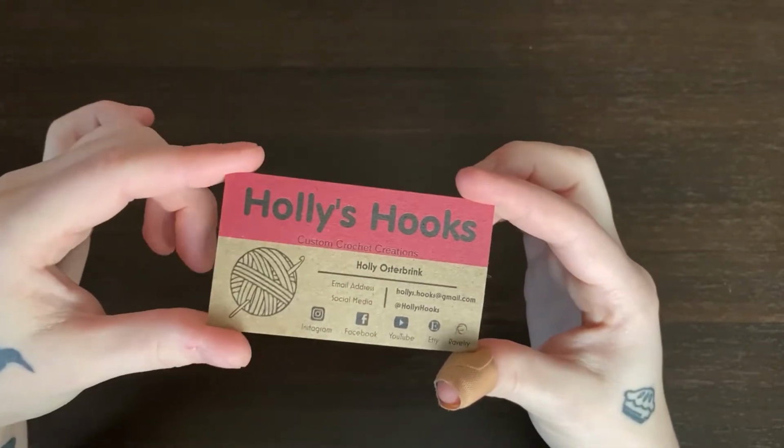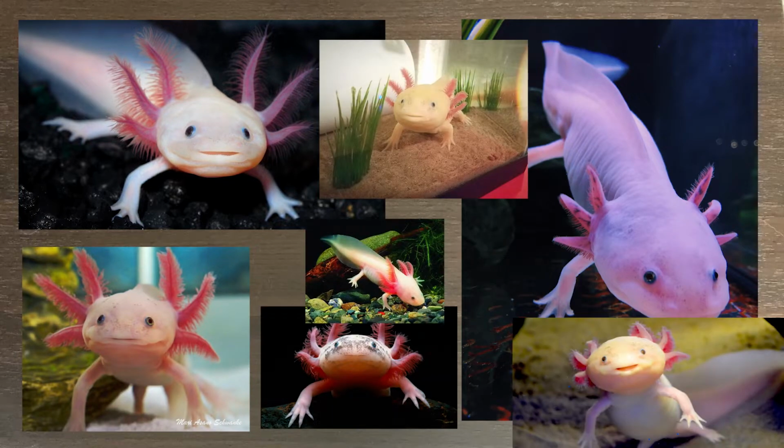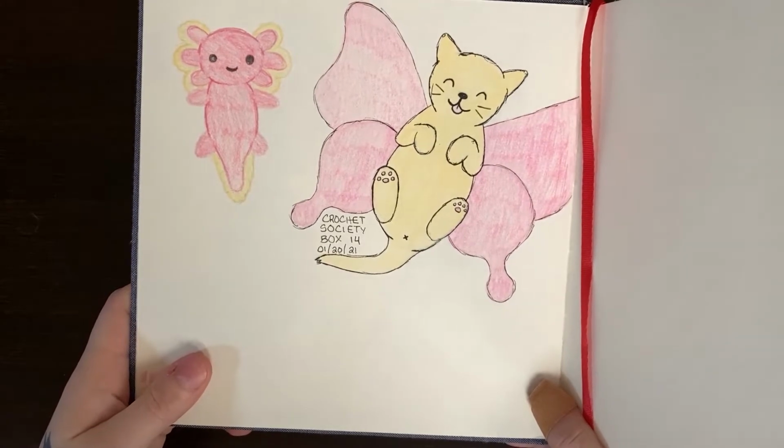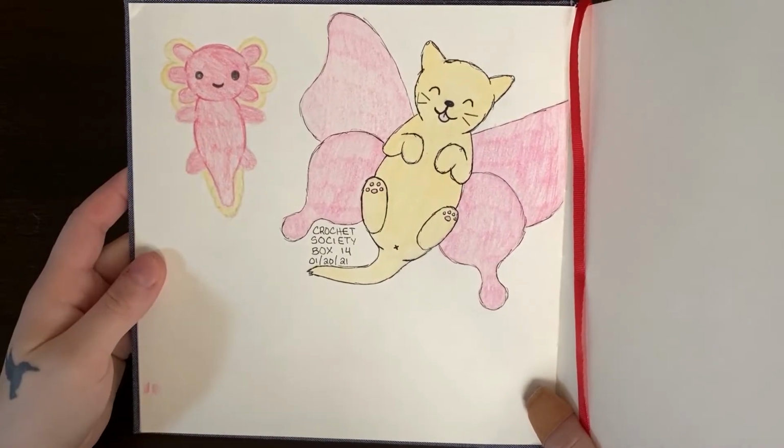What is an axolotl, you may ask? This is an axolotl. Here's a little doodle of what I would like to crochet this week, along with a cameo of last week's butterfly cat.